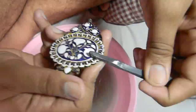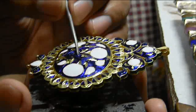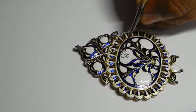It requires penetrating eyes, full attention and patience. In case some pores are left out, they are filled in with the meena again. Subsequently, the design is made using a paintbrush and the enamel. This requires perfection as one wrong move could spoil the design.